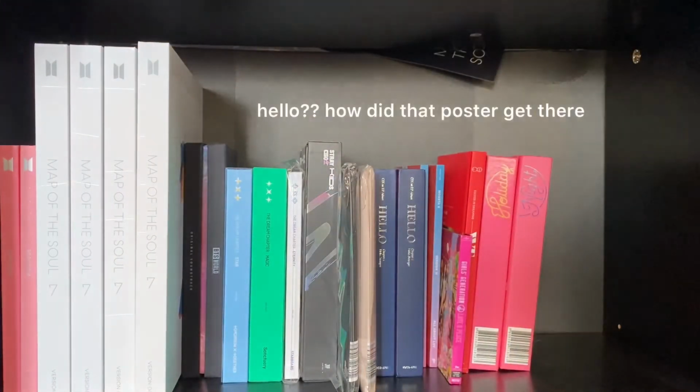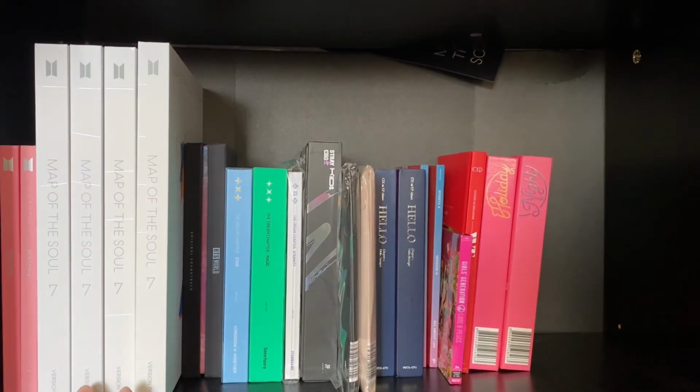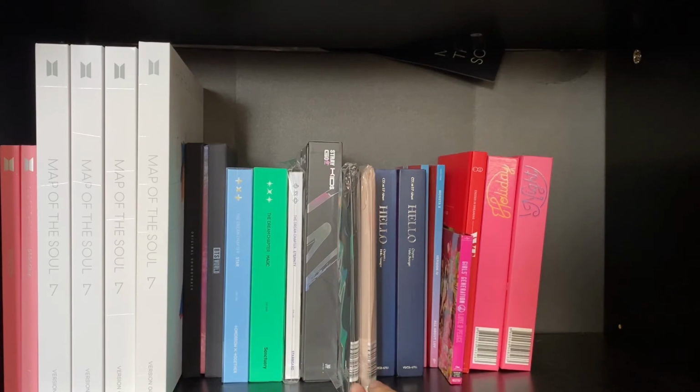So then down here I have my other 2 versions of Persona, and then all versions of Map of the Soul 7 and BTS World. And then TXT I have Debut, and then 1 version of Magic and 1 version of Eternity. And then I have the Stray Kids limited album for Go. And then I have 2 versions of an Ode by 17. This is Real and this is The Poet, my 2 favorite versions.